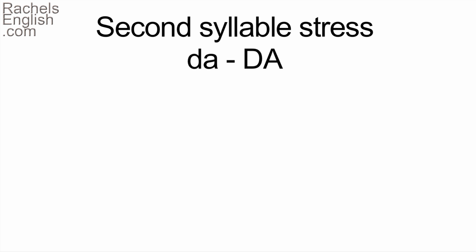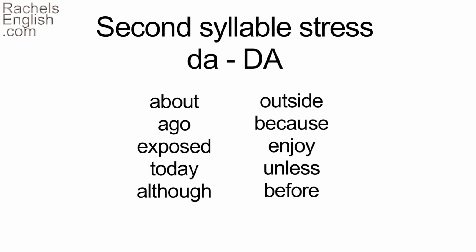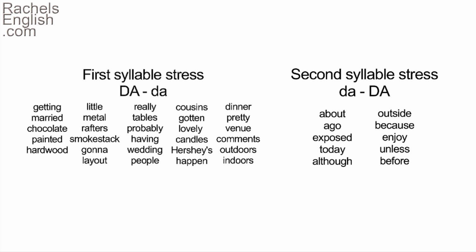Now let's review all the words with stress on the second syllable. Da-da, about, ago, exposed, today, although, outside, because, enjoy, unless, before. Many more two-syllable words in English have stress on the first syllable than the second.